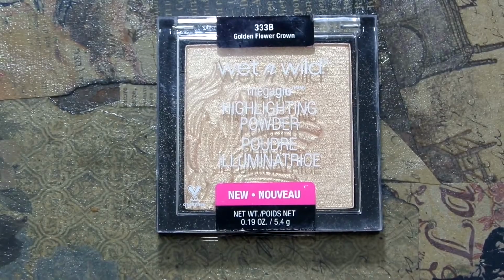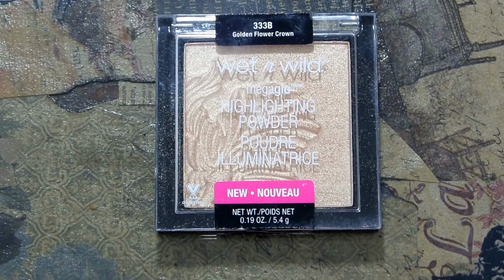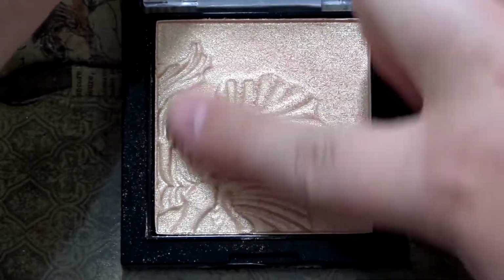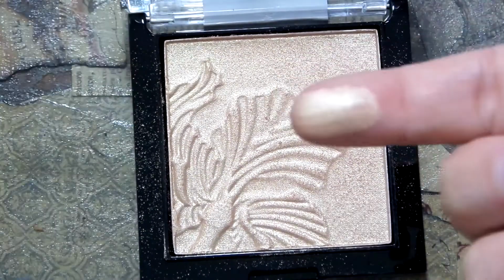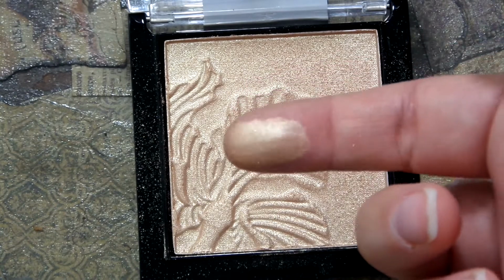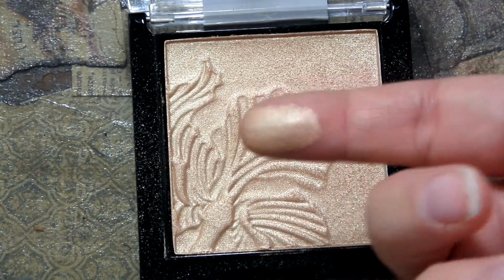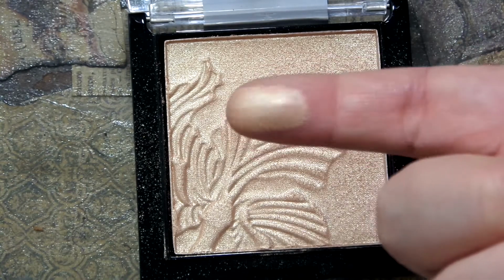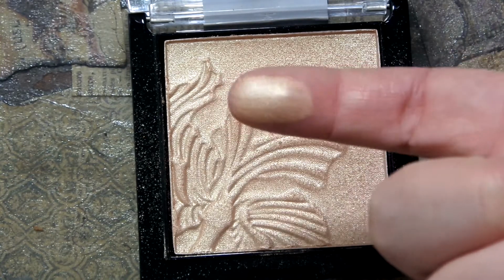The next lightest shade is Golden Flower Crown. This one is a very light gold, but it's not too yellow and not too orange. It's actually my favorite, and this is the one that I've been using the most. I think almost any skin tone can pull this off. If you are very pale, this might be a little bit too dark for you, but I thought that it'd be a little too dark for me, but it wasn't at all. It's like my perfect gold color.